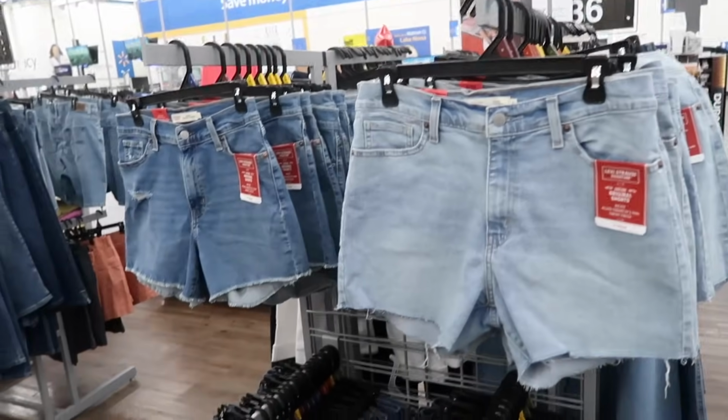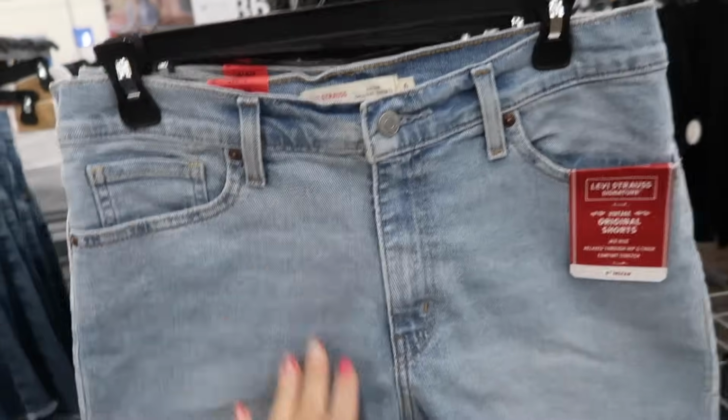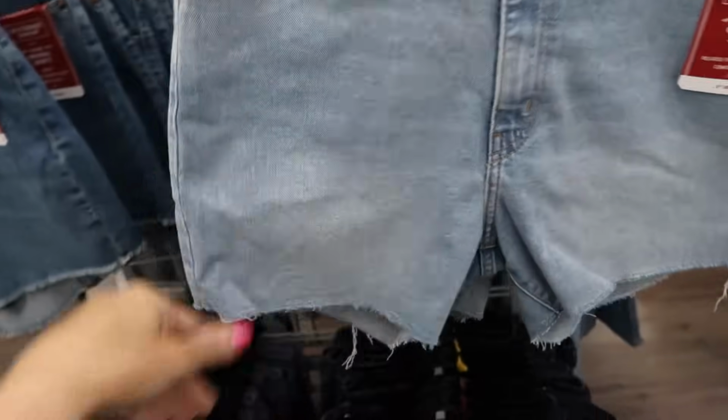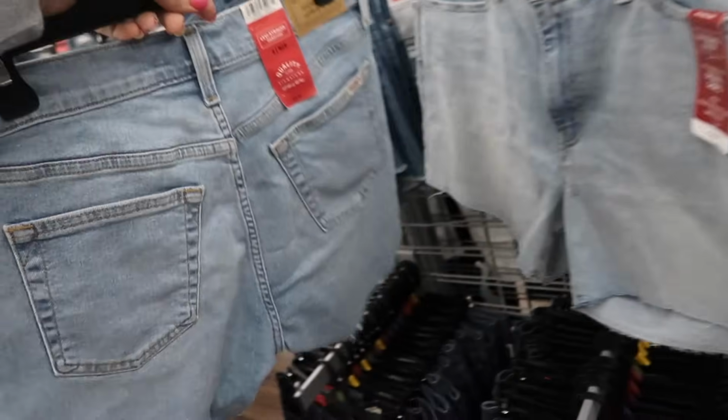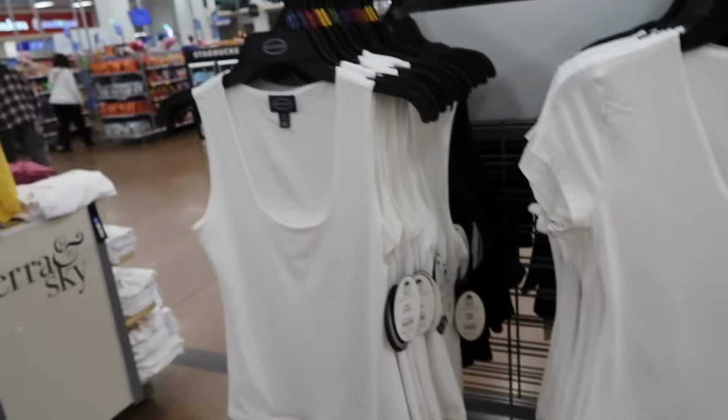Also new denim shorts from Levi's and Strauss. These are a 4-inch inseam. It says the vintage shorts. They have that raw hem. These are nice, soft, and stretchy. They're not that thick, uncomfortable denim. In this lighter chambray, also comes in the mid-tone. They're $21.98.